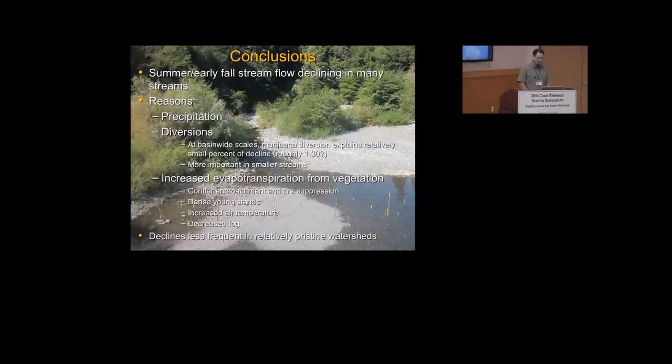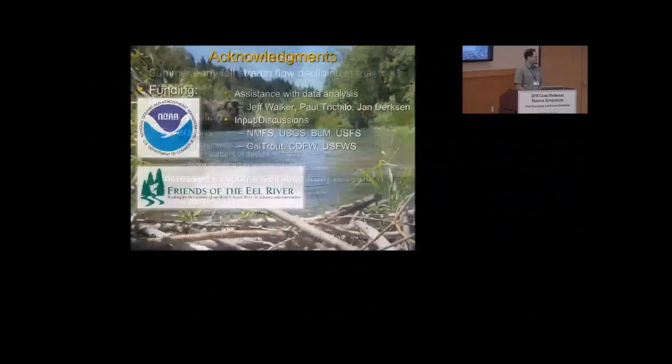And then finally, the stream flow declines were less frequent in our most pristine watersheds, such as Elder Creek at the headwaters of the South Fork of the Eel, the Salmon River, and the Trinity River upstream of Trinity Lake. So with that, if we have time, I'll take questions or move on.